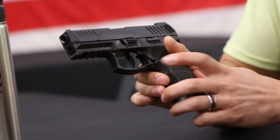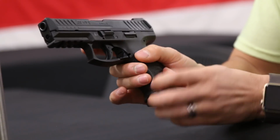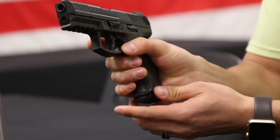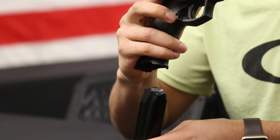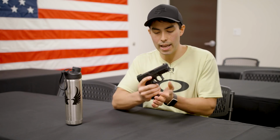Next up, down here's the mag release, which is kind of interesting. As opposed to being right here with your thumb, it's on the base of the trigger guard. And it takes some getting used to. You either have to reach your thumb around to hit it, and you're hitting it down, by the way, or over here you can get used to using like a middle finger or something like that to drop it. It's odd at first, but once you get used to it, I kind of like it. It makes mag changes really, really fast.